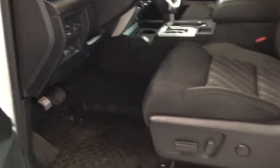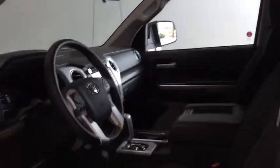You have your illuminated entry, plus you have your power adjustable driver's seat, so you're riding away in the ultimate comfort. And check out these sweet, extremely comfortable premium cloth seats with that center detailing, just to tie everything together. But why don't we hop on inside and start it up.